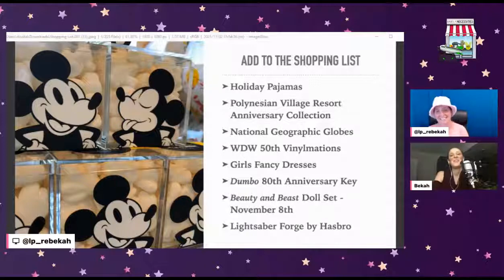So we have holiday pajamas for the entire family with Marvel and Disney and all sorts of Pixar characters, all sorts of fun there. So those are on ShopDisney. Polynesian Village Resort has their anniversary collection out right now. So we have some pictures of that.